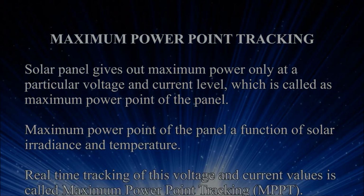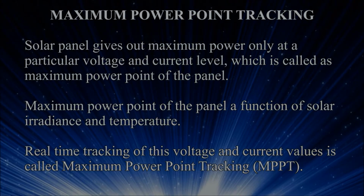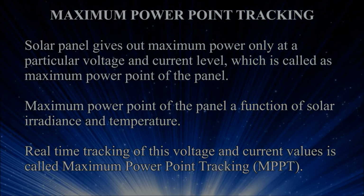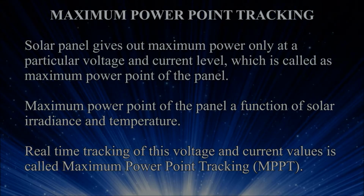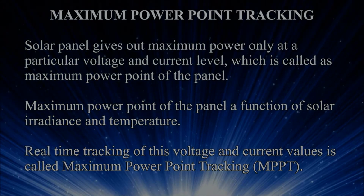A solar panel gives out maximum power only at a particular voltage and current level, which is called the maximum power point of the panel. The maximum power point of the panel is a function of solar irradiance and temperature. Real-time tracking of these voltage and current values is called maximum power point tracking.